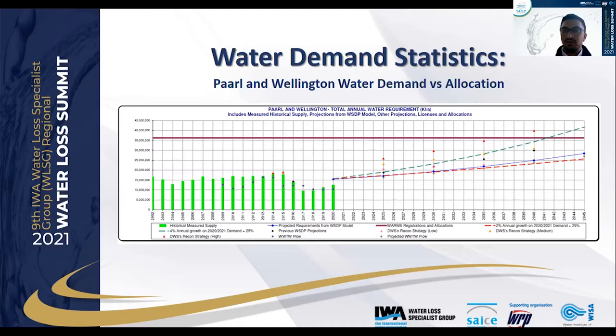So if you have a look, you'll see where it intersects with a 4% annual growth. By 2041, we'll meet our allocation versus demand requirements. And so as it stands now, we're looking okay for the next few years, but we are implementing practices and plans so that we can cater for future needs, despite the graph that shows we are still okay for the upcoming years.